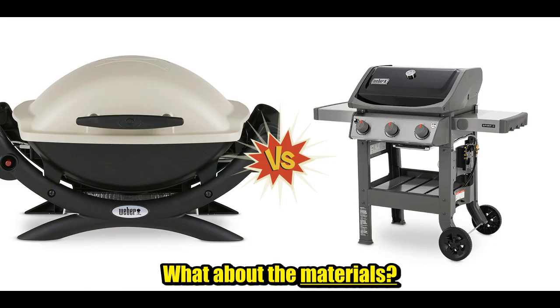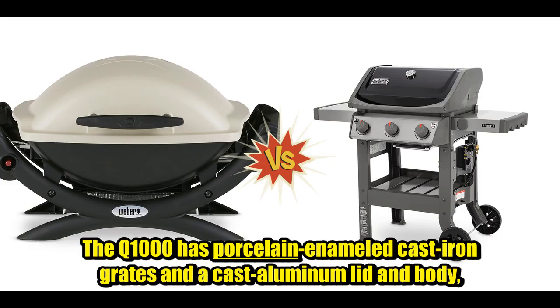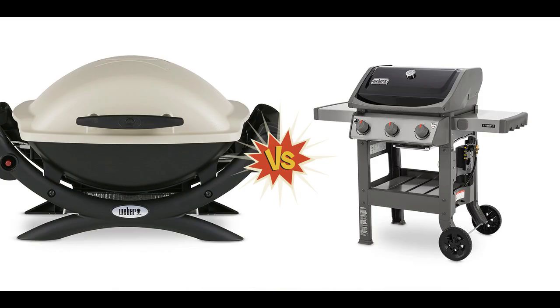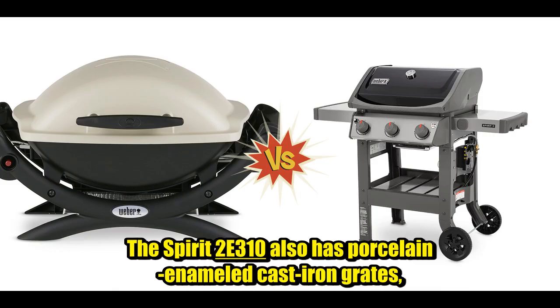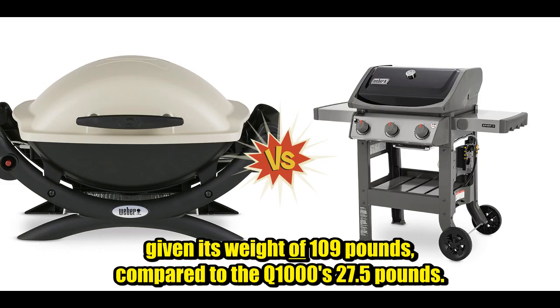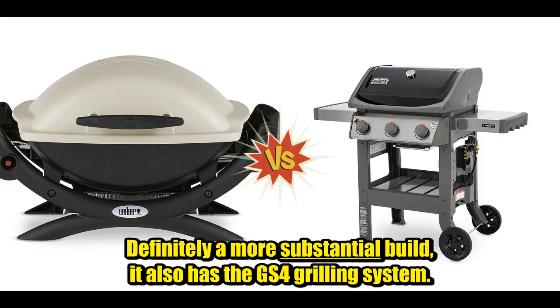What about the materials? The Q1000 has porcelain enameled cast iron grates and a cast aluminum lid and body, which is pretty durable for its size. The Spirit 2E310 also has porcelain enameled cast iron grates, but it seems like it's built with more heavy-duty materials overall, given its weight of 109 pounds, compared to the Q1000's 27.5 pounds. Definitely a more substantial build.